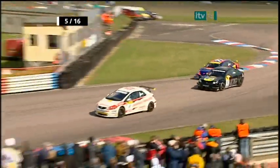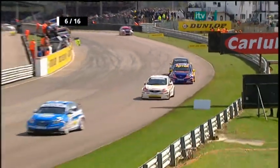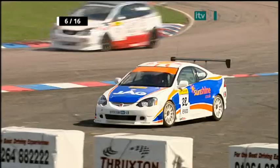There's Matt Neal, as we thought. He's nipped past Phil Glue, and Glue's going to lose another place here to Andrew Jordan. Yeah, well, looking at the end of that, I think Matt Neal stuffed it up the inside going into the chicane. I said it wouldn't take long.